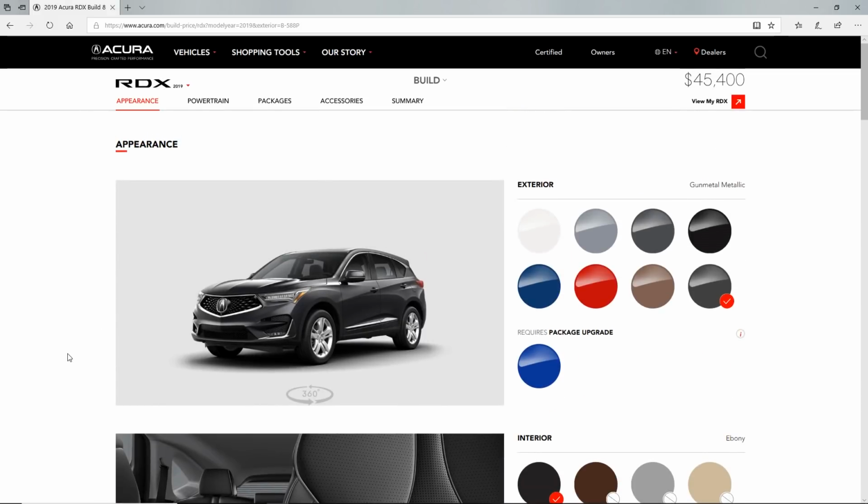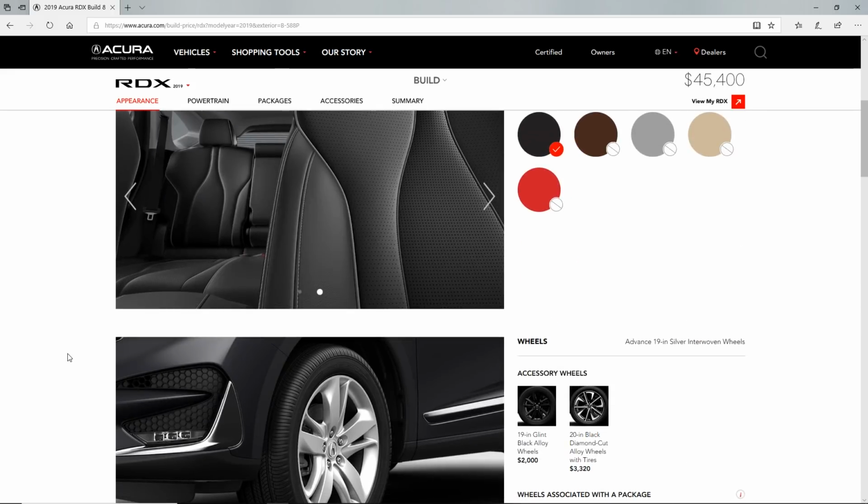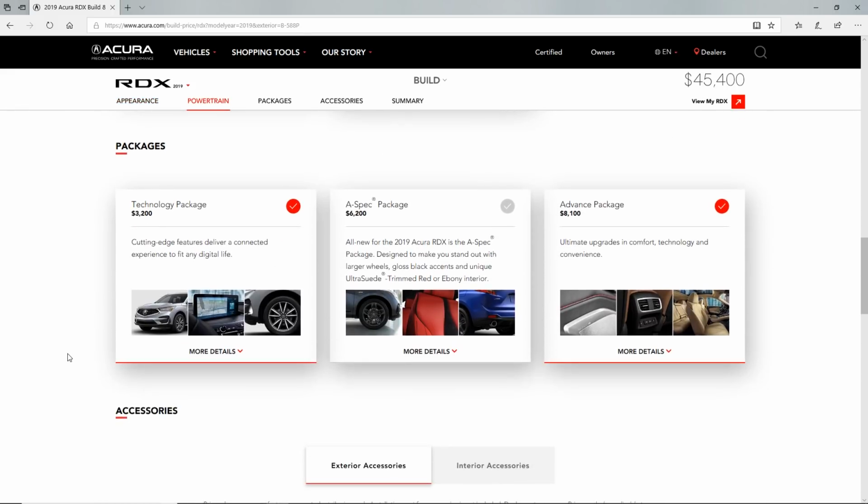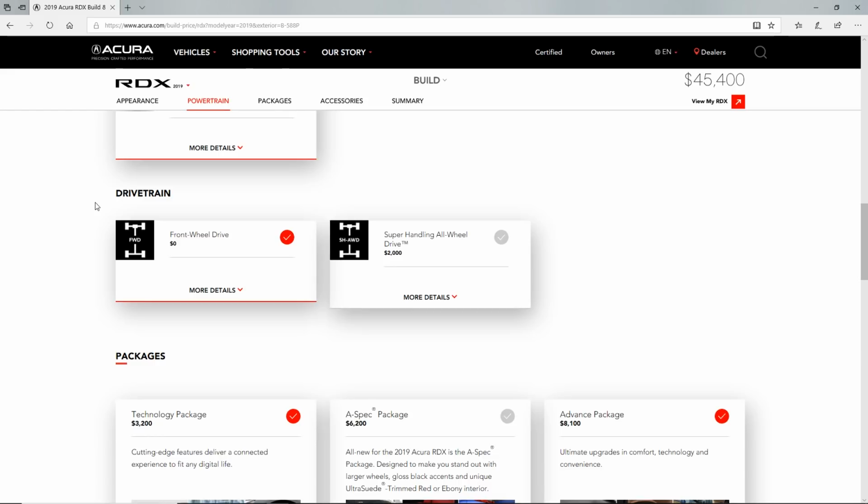Still a 19-inch wheel, but looks a little bit different. The advanced package, that's quite a bit of money there. So I guess let's get rid of this technology. Like, can we add? Nope. Looks like if you get the advanced package, which costs $8,100, you have to get the technology package. But again, we're going to get to that.